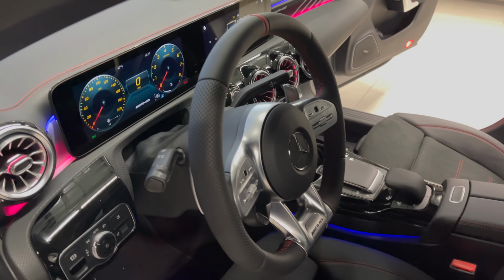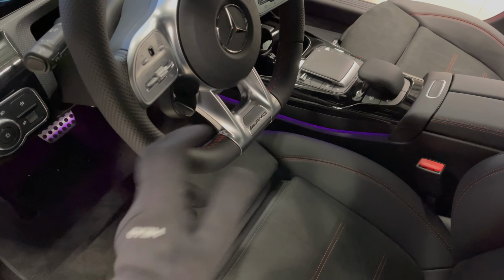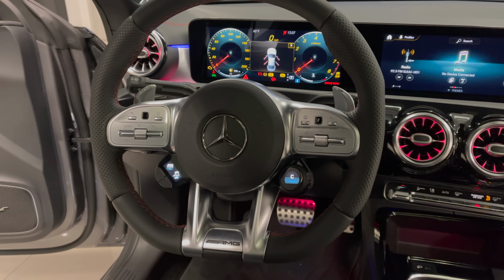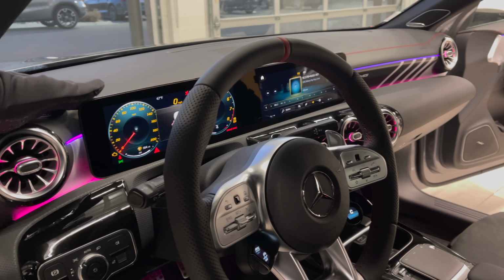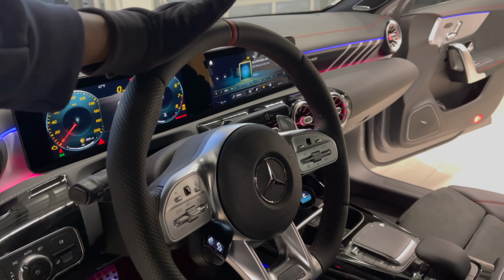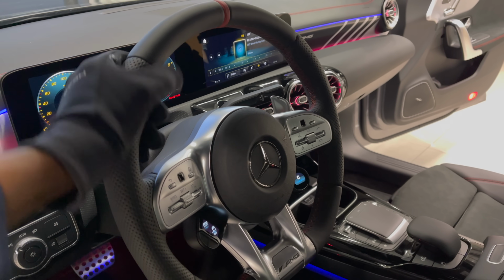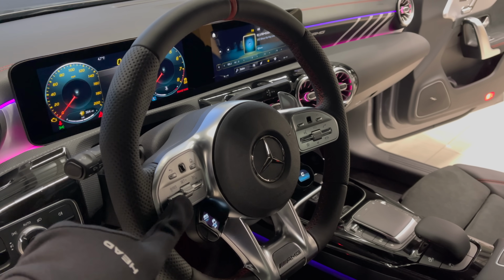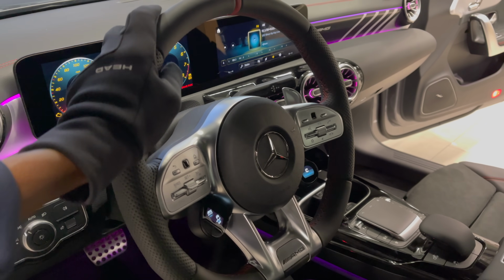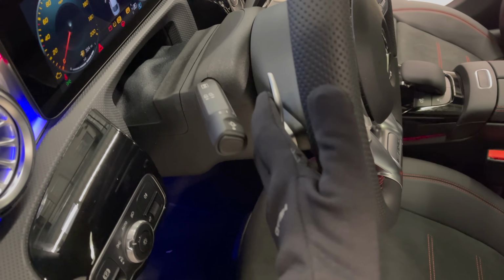Front cabin, you have AMG Performance steering wheel, which is flat bottom. Also has sport knobs right here, which you can adjust different settings for your drive configurations. MBUX system offered through these 10.25-inch displays. Love the leather stitching on this steering wheel. Very comfortable, perforated. You have touch controls on either side of this steering wheel. You also have paddle shifters behind the steering wheel right here.